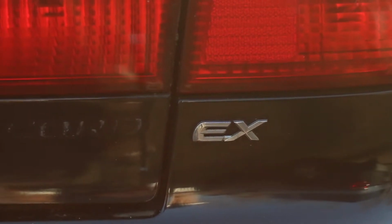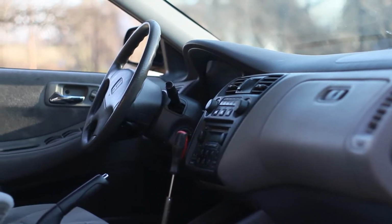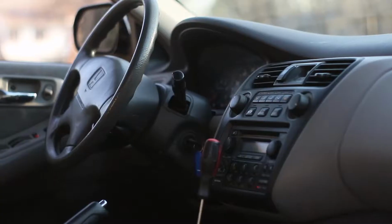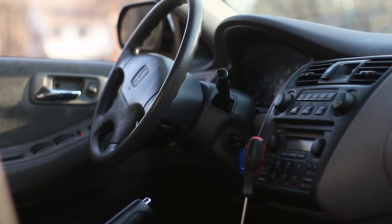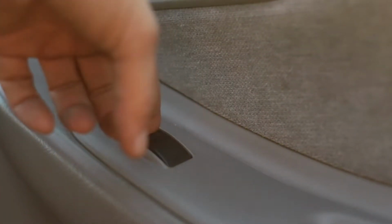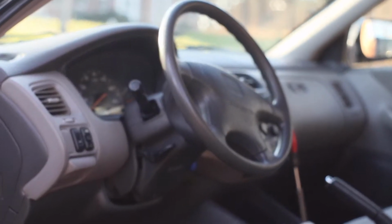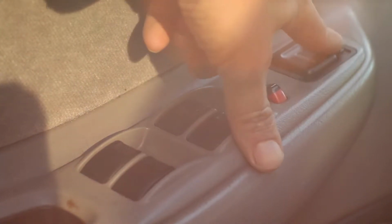This, of course, is the EX model, which is a pretty high model. It has a lot of great bells and whistles, including a sunroof. The interior is excellent, it's very high finish. You've got power door locks and power windows. You have a sunroof and you have cruise control, intermittent windshield wipers, adjustable steering wheel. A lot of the things that people kind of neglect these days, but this is a very good, comfortable car.